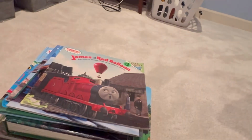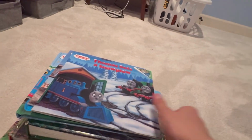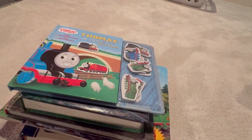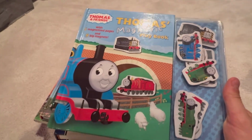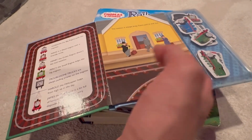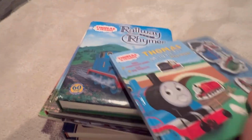The Monster Under the Shed, I really find these illustrations charming. I have Chocolate Crunch. I got this in '24. Just got this in August. I'm planning to get the original of this, but in terms of the paperbacks, I got a solid amount. I just got this, the Thomas Magnetic Playbook. I really do adore this. And again, it's just for collector's sake.